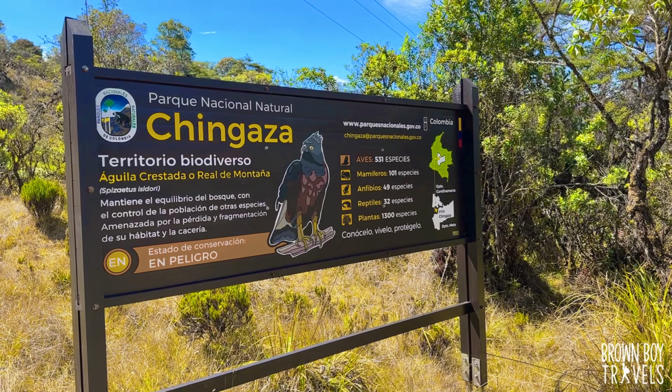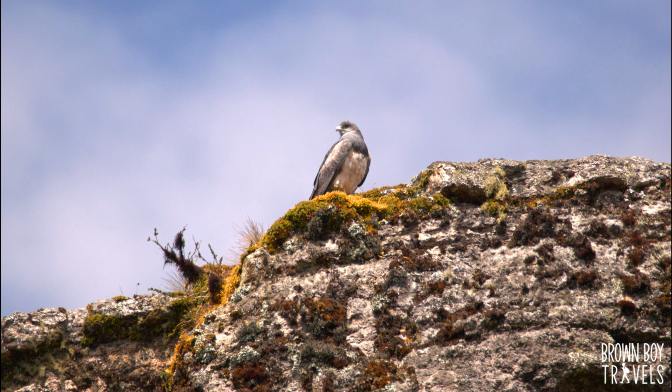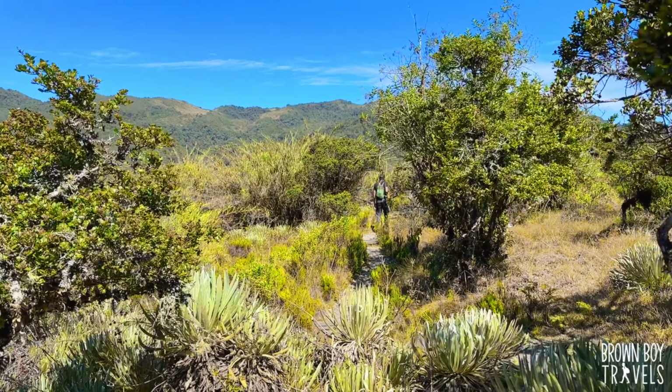Time for some food. I am starving. Then we go for another walk, and this time to see some animals. Let's see what we find. Chingaza has a surprisingly specific list of animals and birds that you can see here, and we are about to get really, really lucky. We just spotted a bear on the other side of the Chingaza Reservoir.